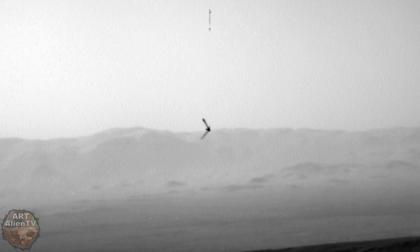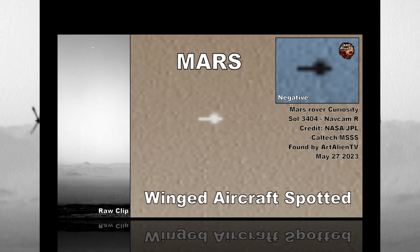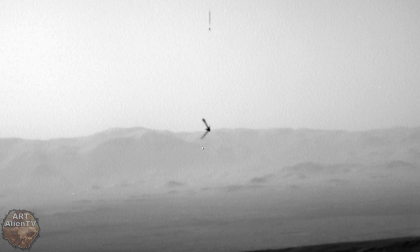And why is there a projectile coming down directly towards it from above? Is this coming from a satellite or another aircraft higher up? I have shown much larger winged aircraft in recent videos at a much higher altitude, miles up, okay? Like a mile or two up. This is only about 150 feet high, maybe 100. And directly above it, we have this thing.